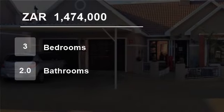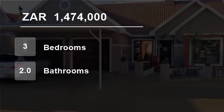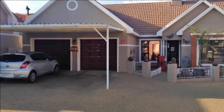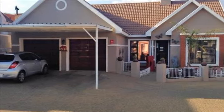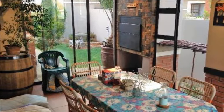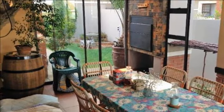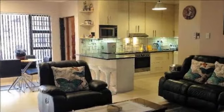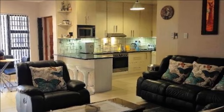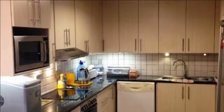Welcome to this three-bedroom townhouse for sale in Lilyvale, Bloemfontein, Free State, South Africa for R1,474,000. This home makes the most of its surrounding rural atmosphere, soaking up the sun and the magnificent view of the veld.